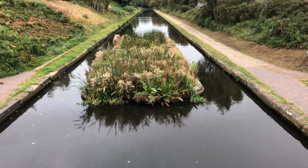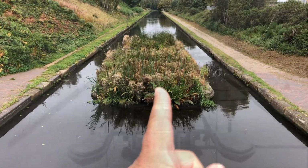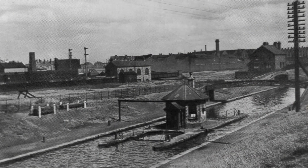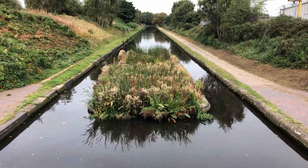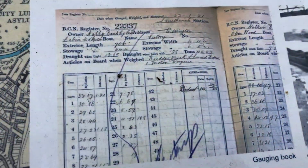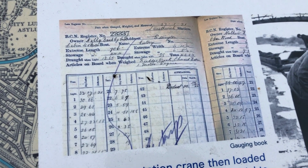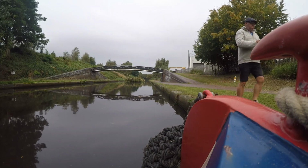gauging stations, old gauging stations. There would have been a building on there, and actually about there is a gap. That is watered up the middle, so there would have been a space there where they could pull a boat in. Basically it gave them the chance to measure the draft, so how deep the boat is sitting in the water. All the boats were measured, so all the names and numbers of the boats, the people that operated those stations would check the book, and depending on how deep it sits in the water would depend how much weight was being carried, and therefore they would be charged for that. So that's an old gauging station.